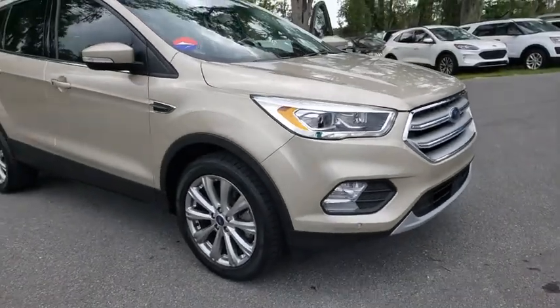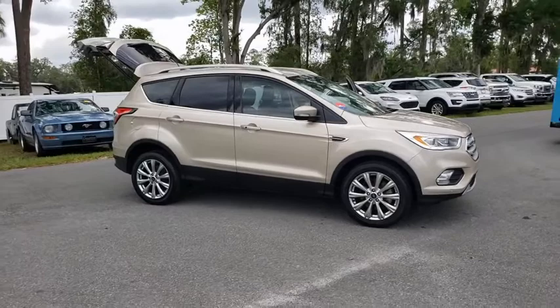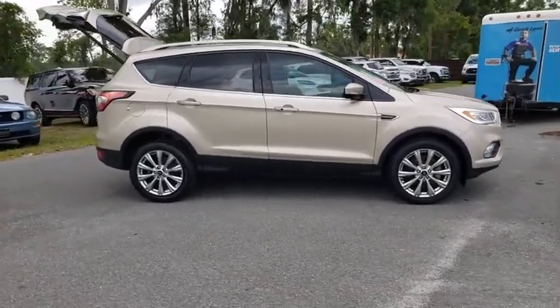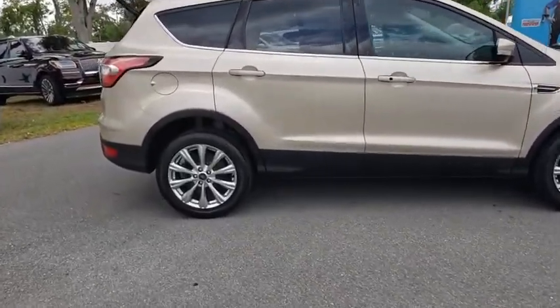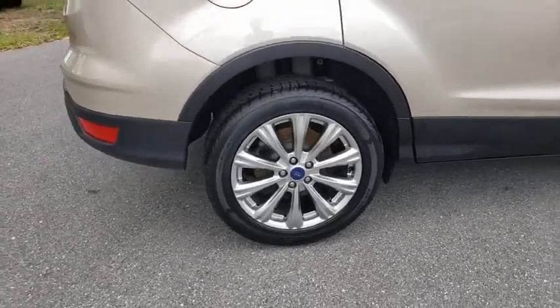Stop by and take a look at the 2018 Ford Escape. Gas engines flex, tow, sip and go with Ford Escape. This vehicle has less than 30,000 miles. Here are some of this vehicle's great options.